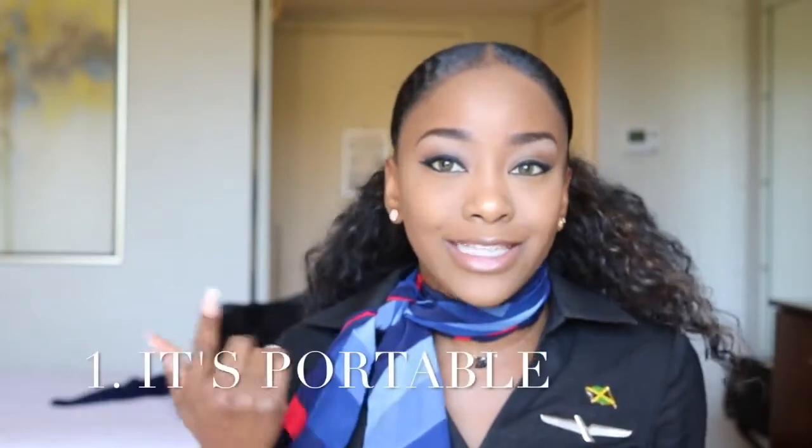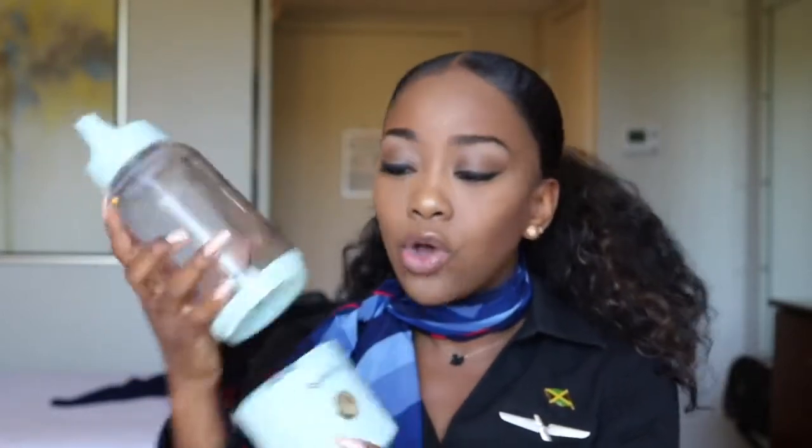Okay, so the number one reason why I got it in the first place was because it's portable. This little item here is literally so portable. It's lightweight. You can open it like that. So this is the charging port here, and then this is the bottle. It's about 16 ounces.